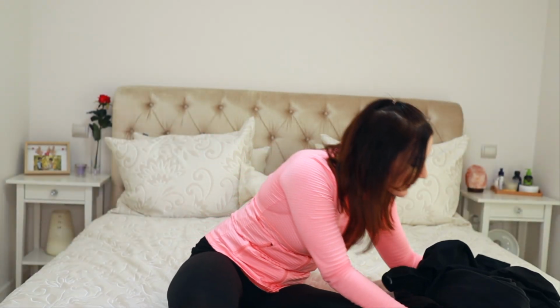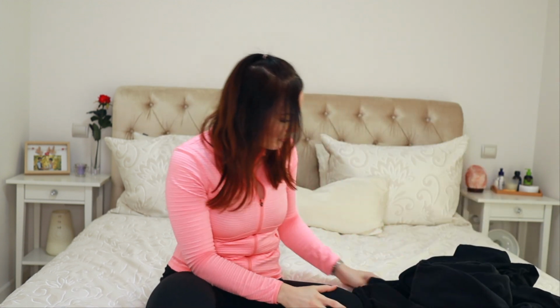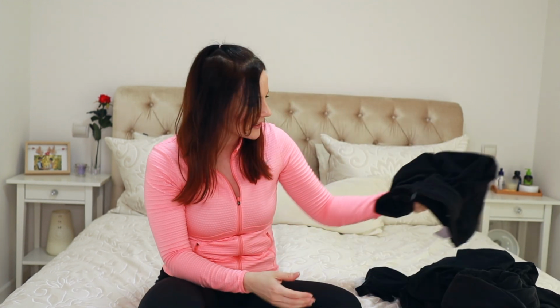So yeah, let me take that away. All of my bottoms are just one color because it's so versatile. But I'm gonna show you every single piece. I'm gonna start with shorts.